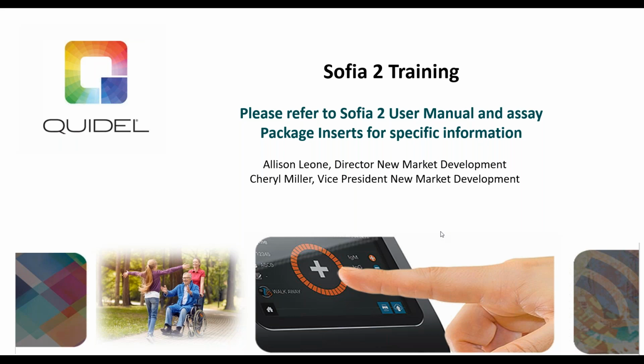Now, again, today it's just a general overview. We do have more thorough training modules on the Quidel website. If you've just recently received your Sofia 2, make sure to go on to the Quidel website and check out those training modules, which are very, very handy in helping you learn how to use this device. So our goal today is to basically go through a general training, help you feel more confident and more comfortable in using your Sofia 2. So thank you again. Again, my name is Cheryl Miller, and Allison will be joining me in this presentation.